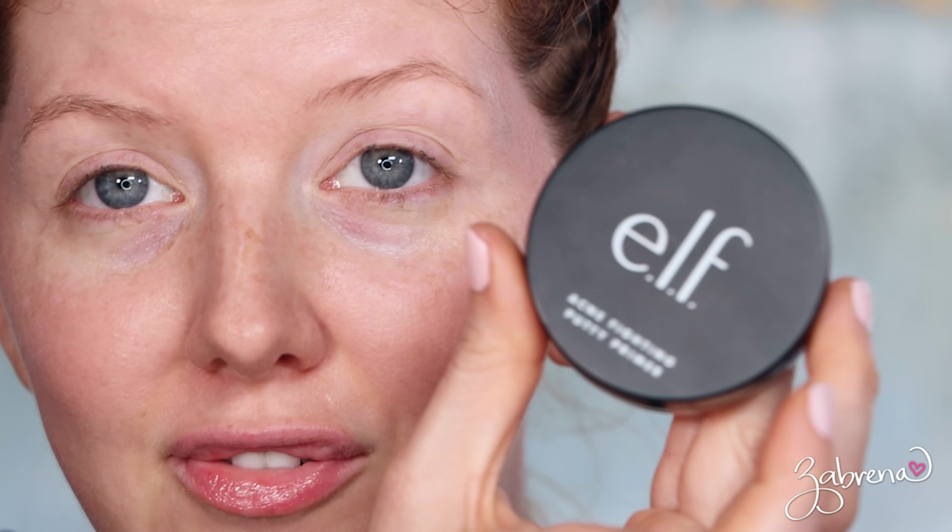I don't like this product either, Crystal. I really don't. I threw it out. I know I threw it out because I just did a declutter, and the one that I have left is actually the Acne Fighting Putty Primer, but I don't know how I feel about applying this on my eyes. So I'm going to mention this to anyone else who does not like the e.l.f. Putty Primer. If you're looking for a new way to use it, try it like that. Crystal said it worked really well for her, and I could see that being an excellent way to use it. And if I ever get it again, I'm going to try that.